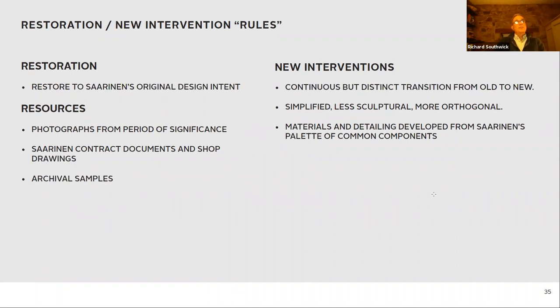Photographs were great sources, as well as shop drawings and contract documents. And we even were able to get a number of archival samples. The new interventions are the more interesting part of this endeavor.